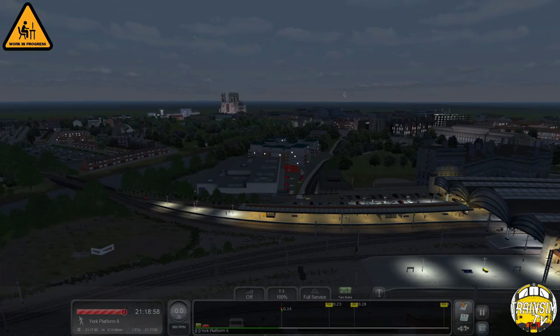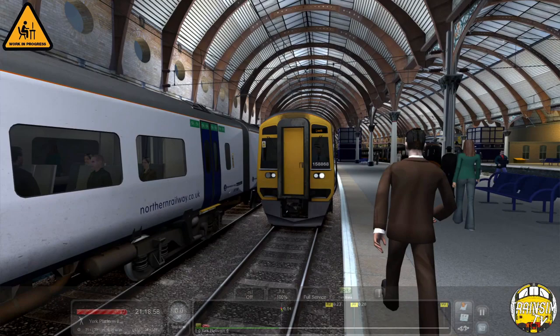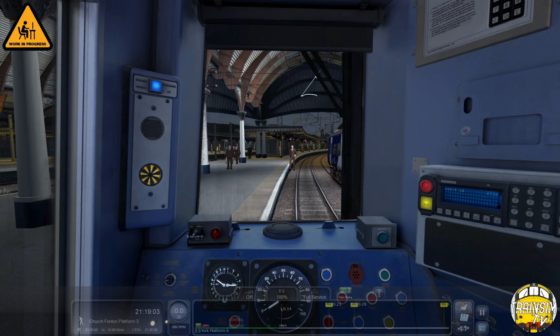But anyway, let's get ourselves back in with our service. So again, it's 158 on this, and it's 158868. Righty, yeah, we've got the doors just shut.